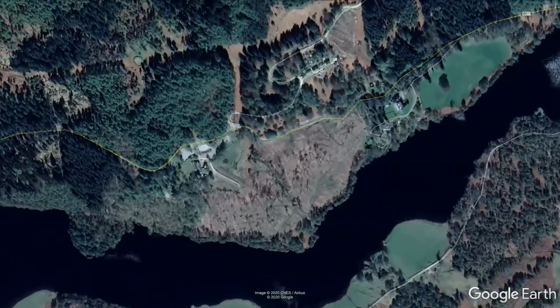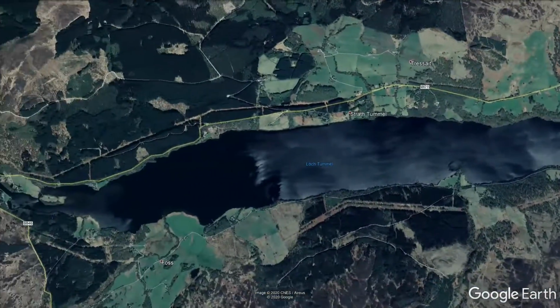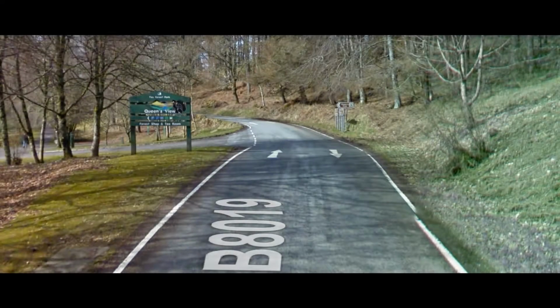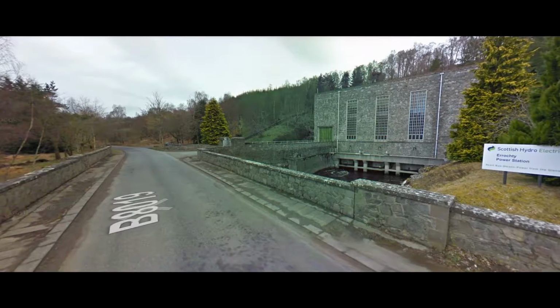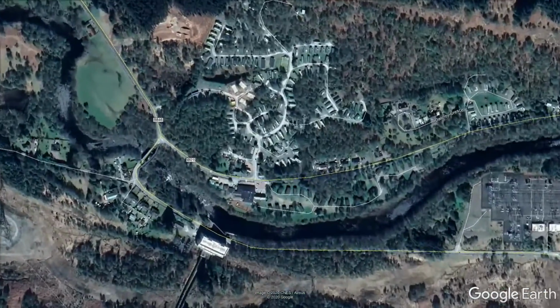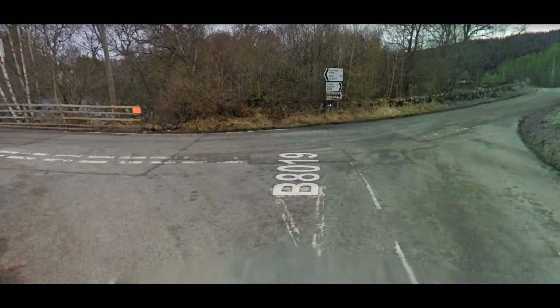We can see the Queen's View, which is approximately 4.5 miles from the turn-off. Continuing another 7 miles on to Tummel Bridge, which begins near the Errochty Power Station. Continue through Tummel Bridge until you get to the Give Way junction. Turn right onto the B846 to Kinloch Rannoch, which is 7 miles along the road.